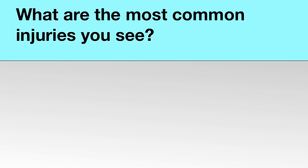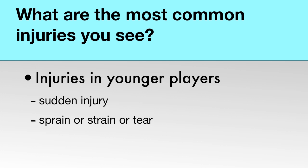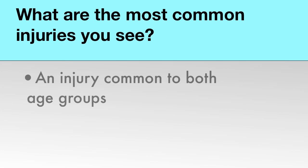One useful way of thinking about this is there are two main groups of patients I see, younger players and older players. The younger players tend to injure themselves suddenly and have a sprain or a strain or a tear. Older golfers usually aggravate something that's already there, like arthritis. The one injury that crosses over between the two is tendonitis, and that's the most common thing I see.